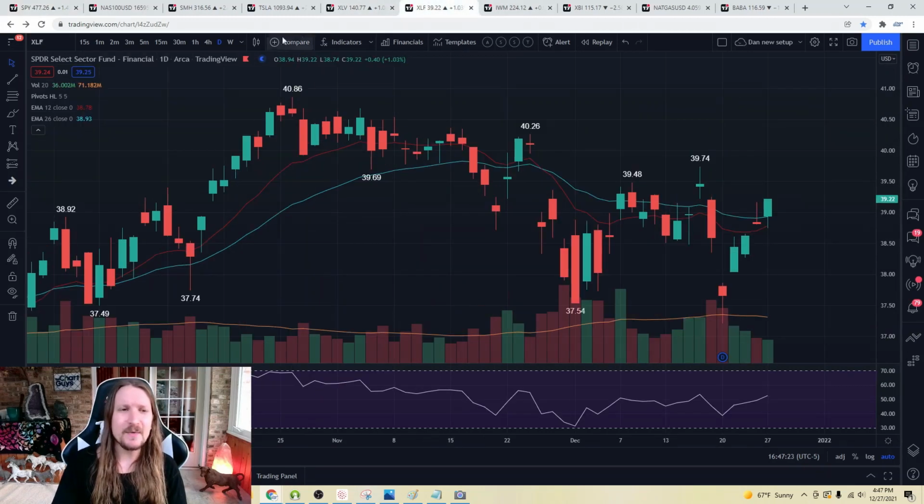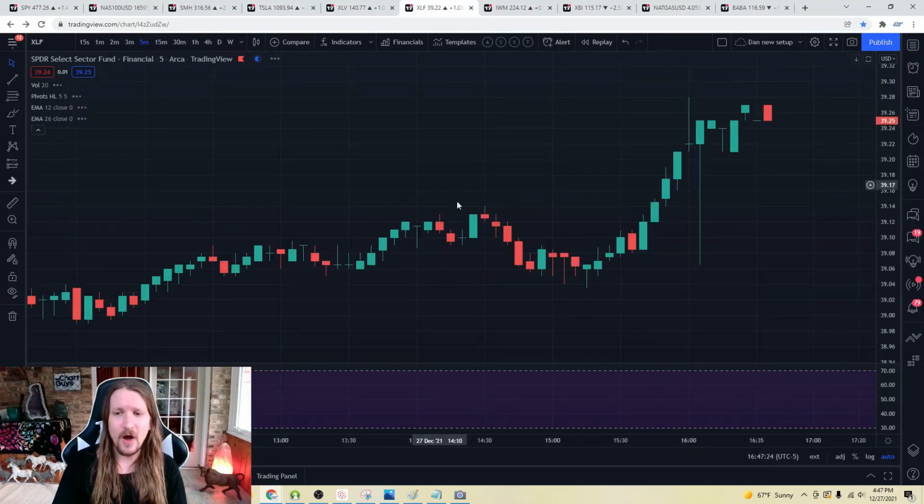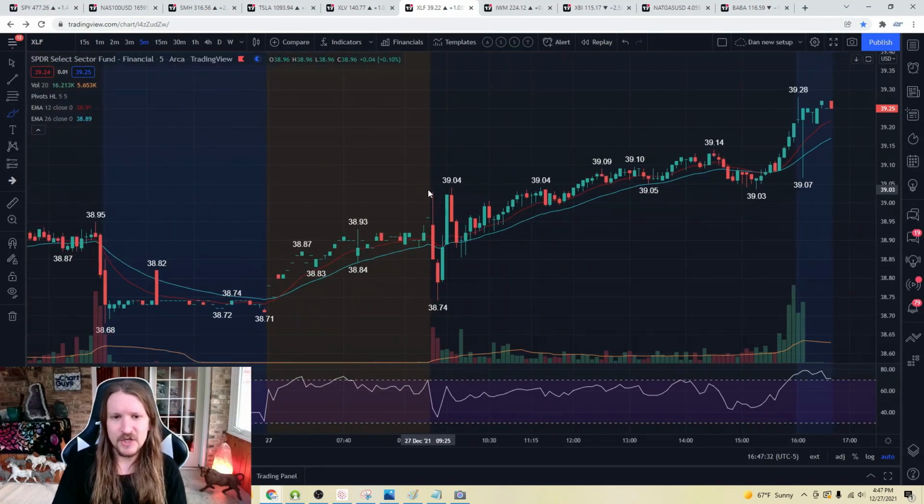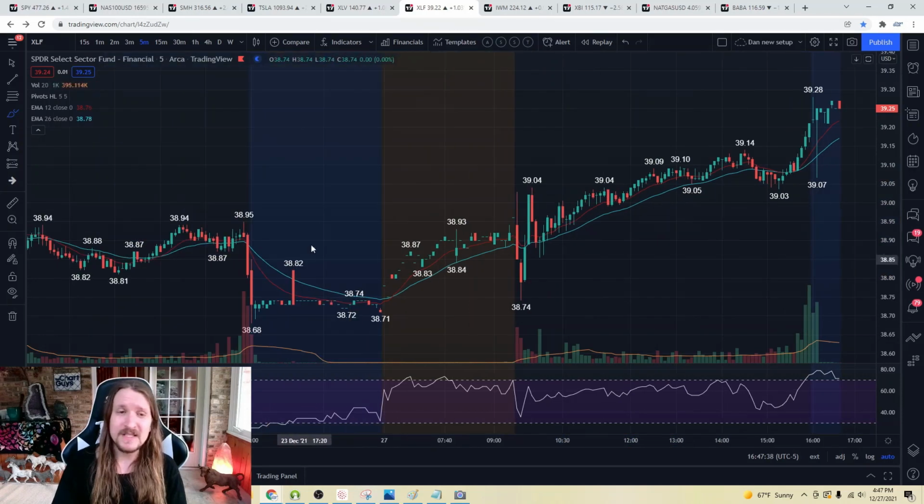XLF, so the weakness that we saw first thing, we started strong. We then dumped and broke the low of Thursday. So that was a chance for the bears to prove something, but then we V-shaped right back to the high of the day, and then we just kept setting 5-minute higher lows from there. So good save by the bulls.